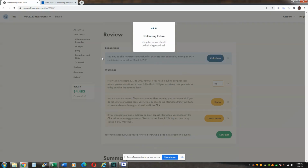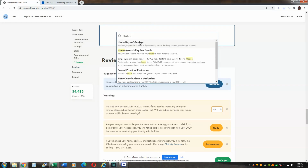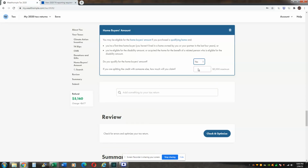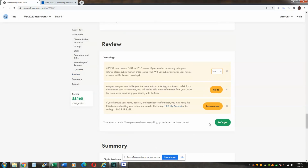Kung bumili din kayo ng bahay in 2020, you would be eligible for the home buyer's amount. So, lalagay nyo lang home buyer's amount. You may be eligible for home buyer's amount if you purchase a qualifying home if you're a first-time home buyer. You haven't lived in a home owned by your partner in the last 4 years. So, yes. So, additional $677 based on your income as well. May maximum amount. And you guys can read up on that sa CRA.